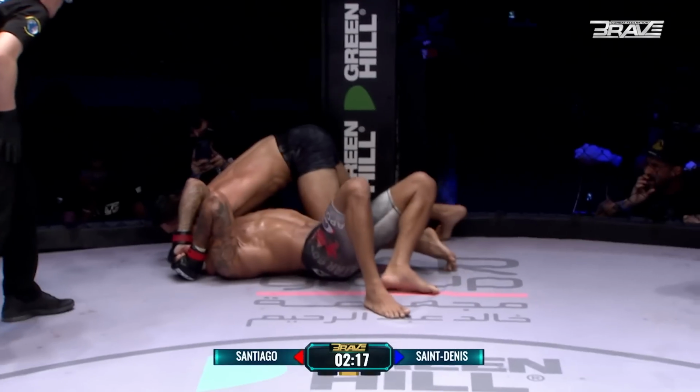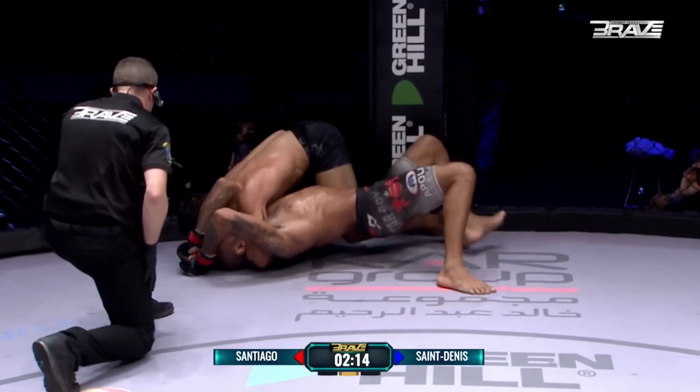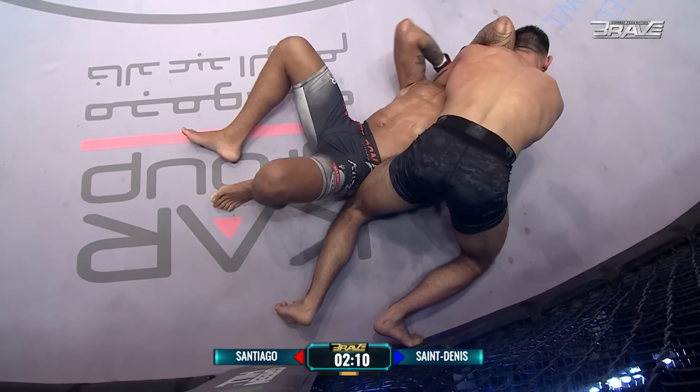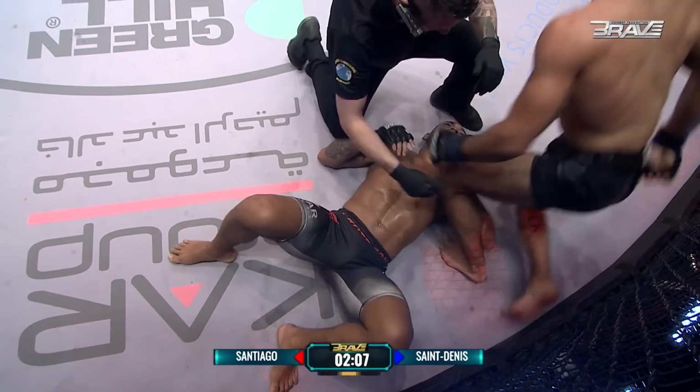What you see here is he's using his knee beautifully to isolate or to block off the hip of Luan Miao Santiago so that he can't turn into him. The Brave Combat Federation cage is stopping. There's the tap! And there it is!